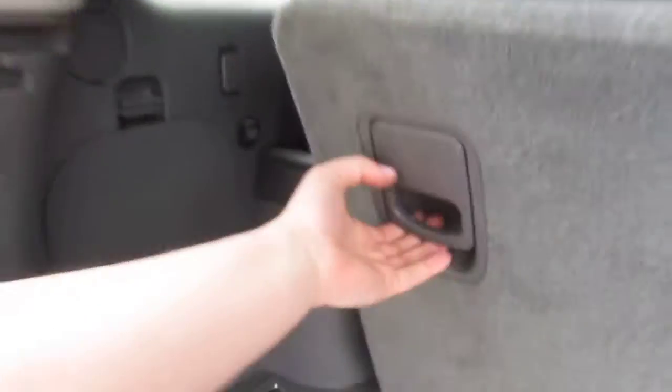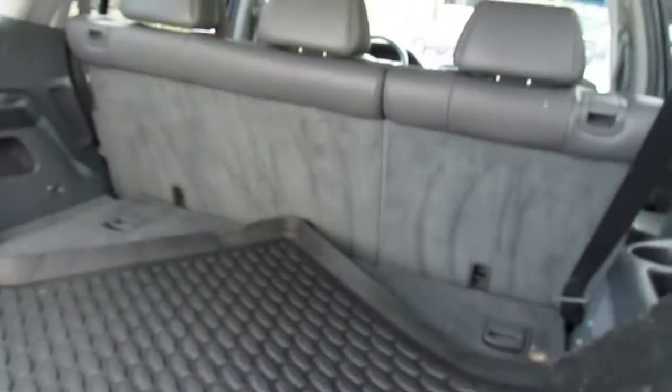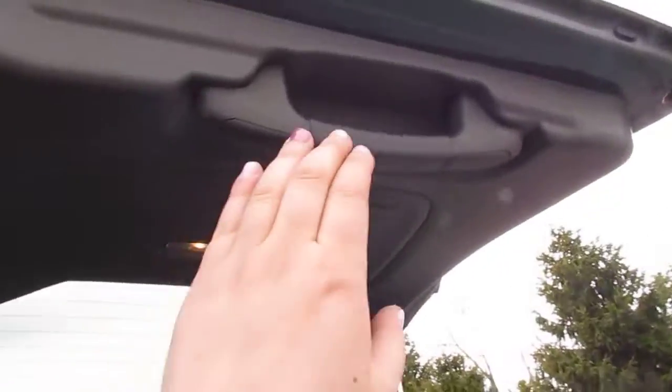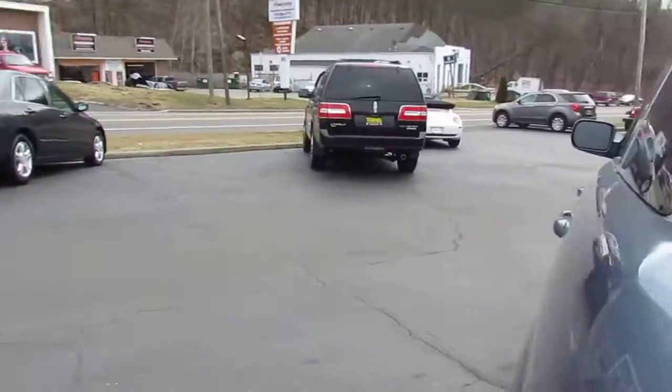Close that, lock it up. And if you decide not to use seats, just lift this up, slide it back down, and you're back to having plenty of cargo room back here. Throw this back inside. You see you also have your seat belts, which are up on the side. Some cup holders and storage on either side as well. And you have a nice handlebar you can pull down to close the back up.